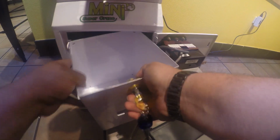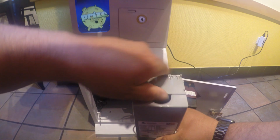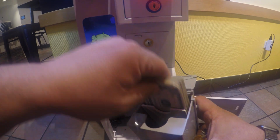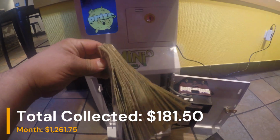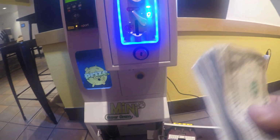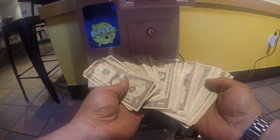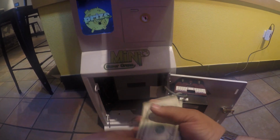And cards. Part of my card reader, the wire gets stuck. I'll clear it out. Let's see how the cash did. Cha-ching. Nice stack there. That's $181.50 for the week and $1,261 for the month. Not a bad month for this machine.